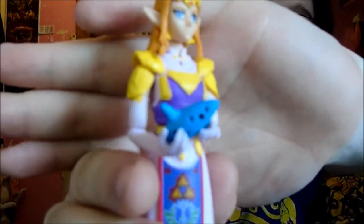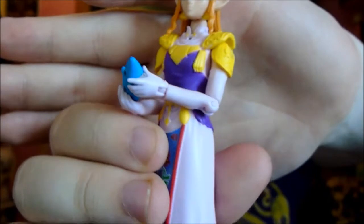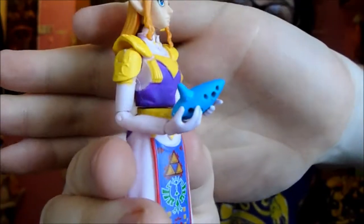So she comes with the Ocarina of Time. Try and get you, there we go. She comes with the Ocarina of Time, and I put it in her hands, and you might be able to see it, but there's blue tack holding that in because she cannot actually hold it, which is a bit disappointing. So tip for you guys if you like collecting figures: if something doesn't work, a little bit of blue tack. If you want someone to stand up, blue tack. If you want someone to hold something, blue tack. She doesn't have many ways to move. Her head turns and her arms move, but she doesn't even have any legs, so she's legless. Poor Zelda, legless.